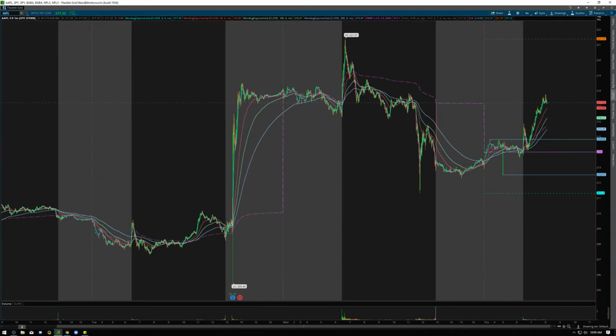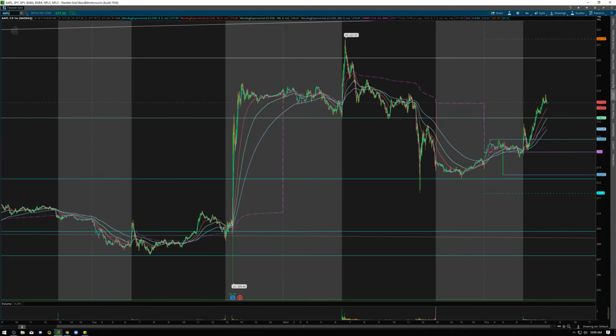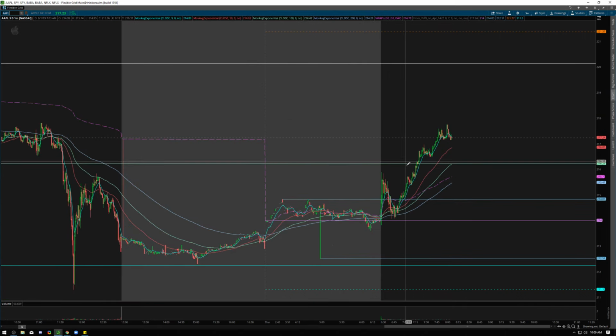Apple. 212.27 weekly support. Just over that is the 216 resistance. So we have weekly support on each side. I said take Apple on the break of either one of those levels. Right from the notes, it says just over 216 resistance. We'll watch breaks of either for direction. So a break of this for direction, a break of this for direction.